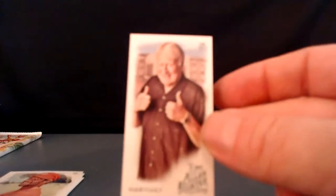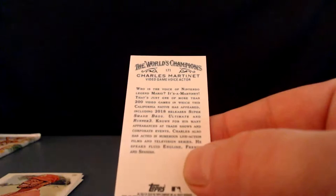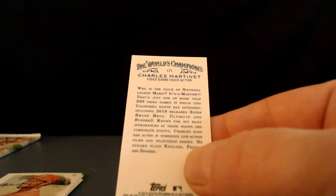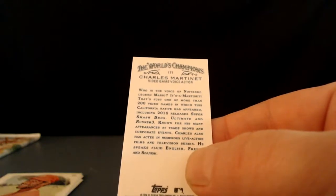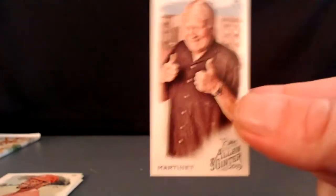And it's Charles Martinet. Or Martinet, perhaps. Video game voice actor. He looks extremely excited to be getting his picture taken for the Allen and Ginter collection. I would, too. Let's see if he's worked on anything good. Who is the voice of Nintendo legend Mario? It's a Martinette. That's what it says. Sorry, that was horrible. That's just one of more than 200 video games. Yeah. Awesome. All kinds of stuff. The voice of Mario. Right there. That's pretty cool, actually. Who doesn't love Mario games?